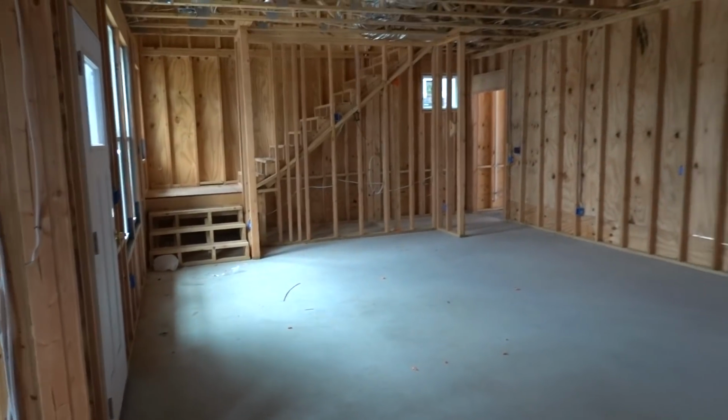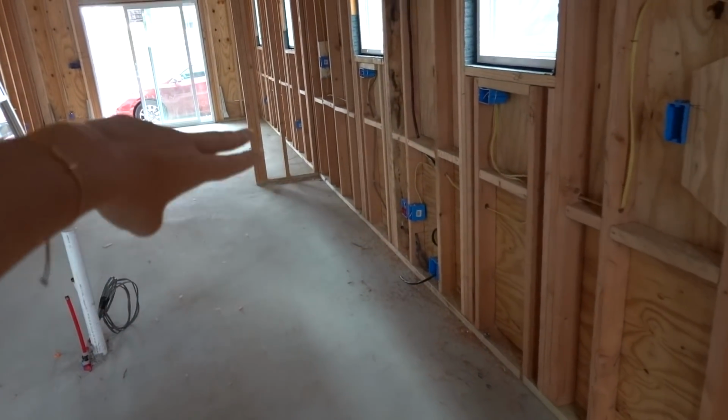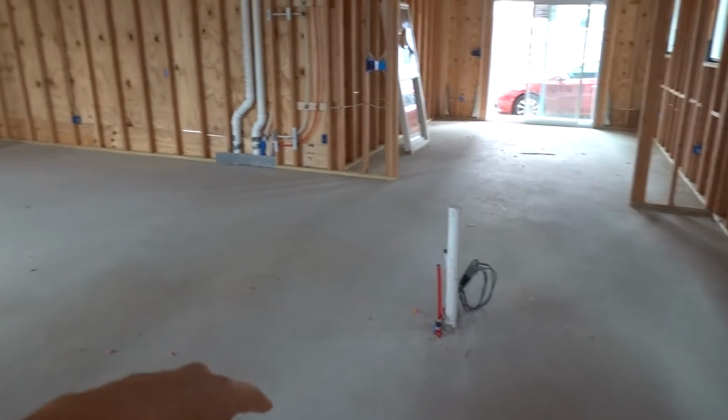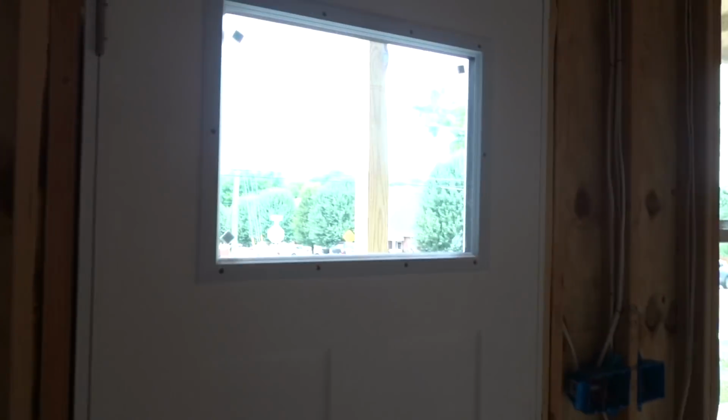Oh my gosh, this is my favorite part. It's so open. So the kitchen is gonna be this entire thing right here. There'll be an island kind of right here where that pole is. That's where the sink will go. And then this will all be my living room. Lots of beautiful natural light. Here is the front door where we just came. Get ready, y'all, for all the kitchen videos that are gonna happen right here.